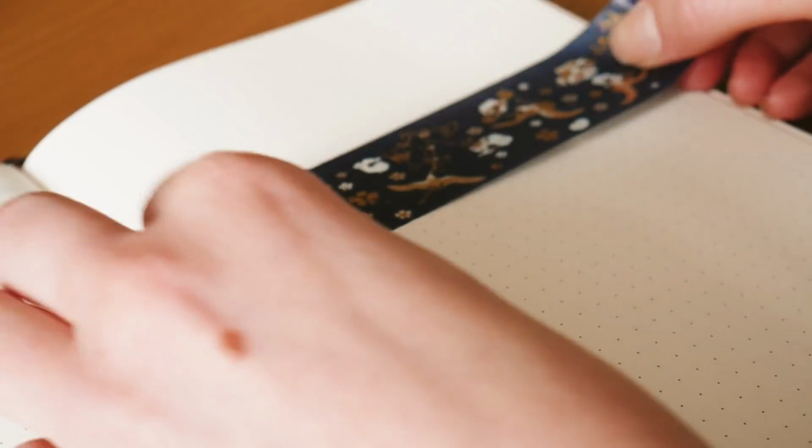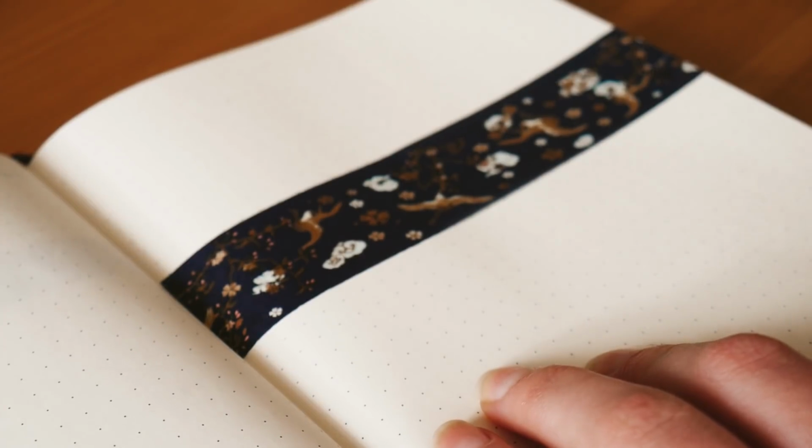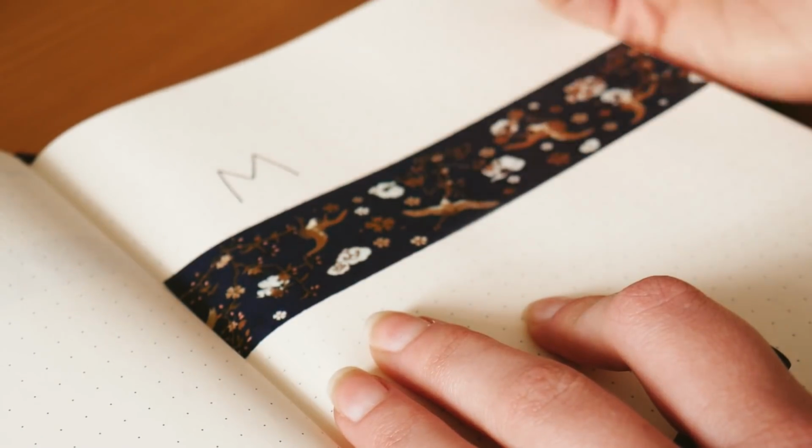And then for the monthly spread, I used to always think, ooh, the monthly spread is something that needs to look beautiful, and I really put in a lot of effort. But now again, I was like, I'm not gonna do that if I think I need to put effort in. So I just made one page, super simple, with just a weekly task list.